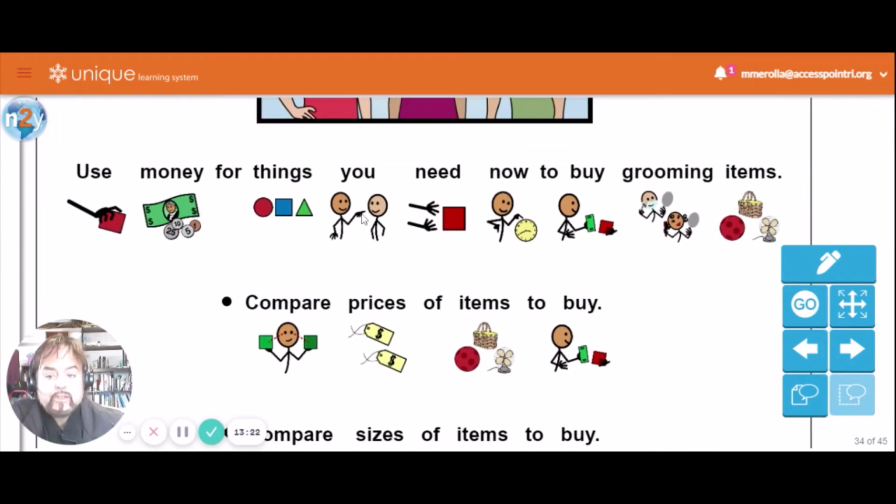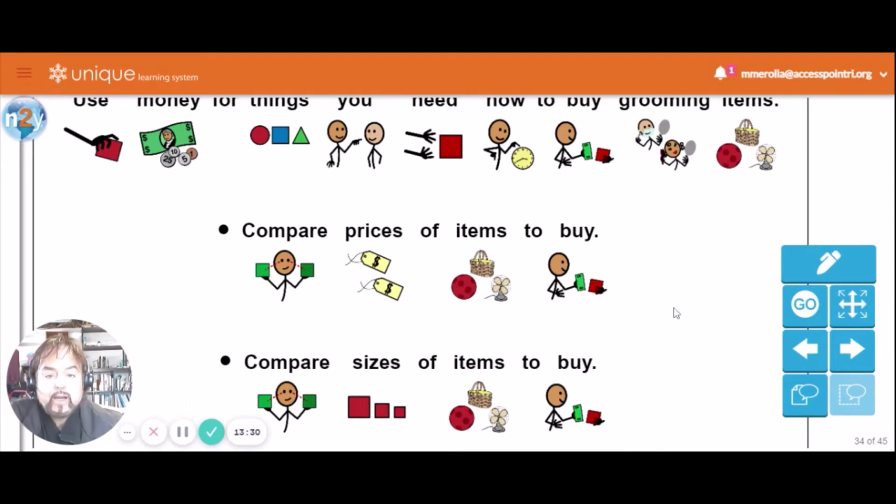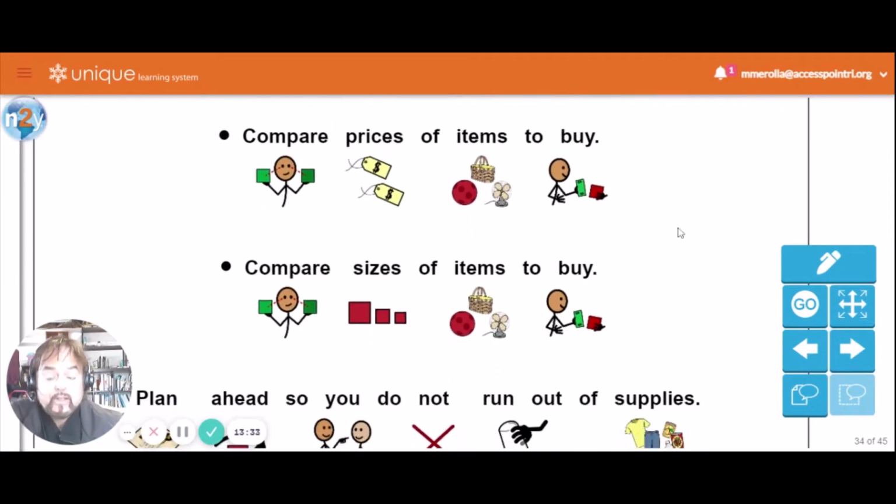Use money for things you need now to buy grooming items. Compare prices of items to buy. That's a good idea. You should always compare prices. Sometimes you have to pay more for the name of some products. Let me think of an example. A jar of Skippy peanut butter would probably cost you more money than a jar of Stop and Shop brand peanut butter. I think their brand is called Select.